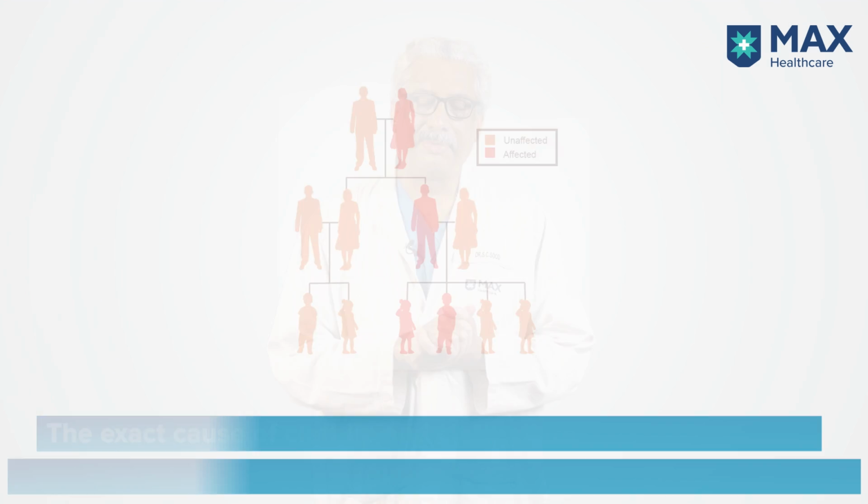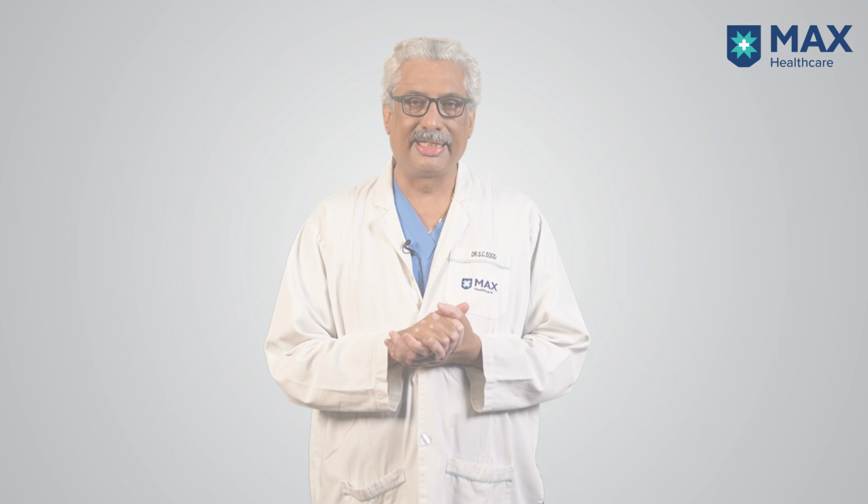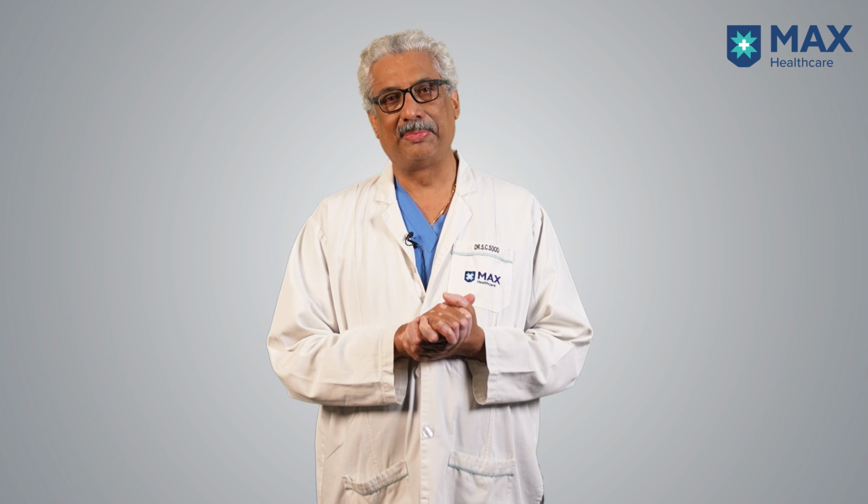There is a small incidence of inheritance, where parents who have a cleft will also have children who have a cleft. The incidence is roughly 2%. So 98% of these people will give birth to normal children.